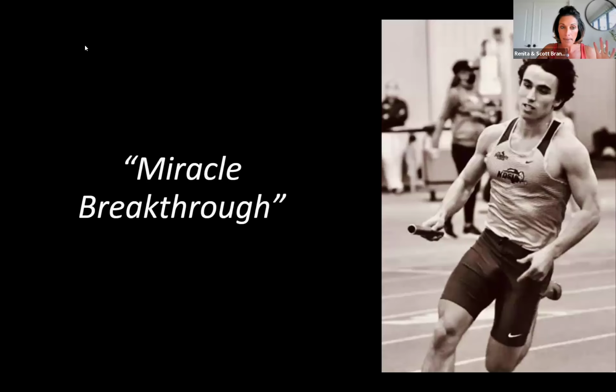The X39 is amazing, but it's a miracle breakthrough in technology. I want you to know this. It's a miracle breakthrough in regenerative medicine. Do you guys know that regenerative medicine means the body can heal itself? How cool is that, right? We've not been really trained like that. So this is really our moment.